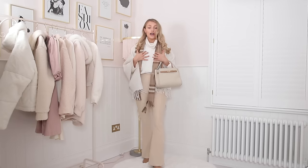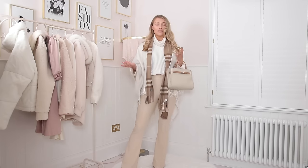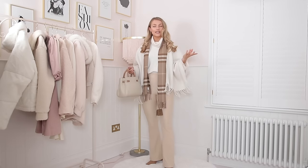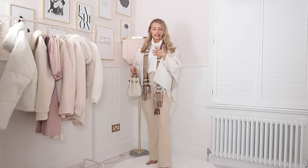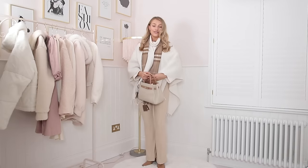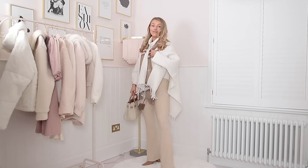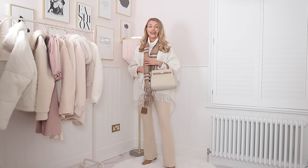This is just such a perfect staple for winter. I've had it for about a month now and I've just been wearing it to death. It's become my go-to jumper just to throw on because I can wear it with jeans, leggings, skirts, shorts. I can literally wear it with everything, especially as it's white. And then of course, over the top of that, I'm wearing my gorgeous white Abercrombie blanket cape. I just love this. It's so gorgeous. It's so soft. It really is like a blanket.